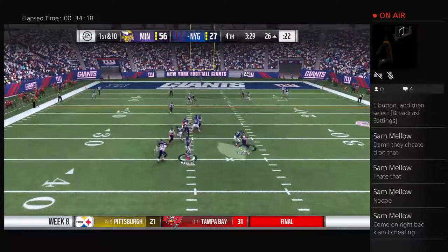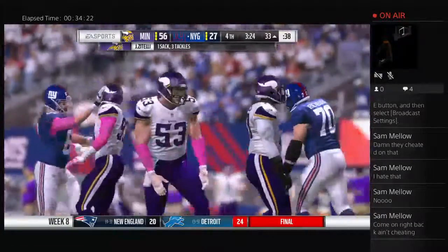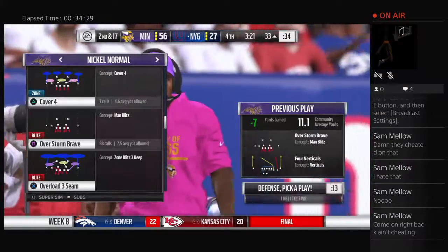On first down, Manning. And no escaping this time as he'll go down. They got him for a sack. It'll be a loss of 7 on the sack, and it brings up second. And they brought the pressure there just right up the gut, didn't they?